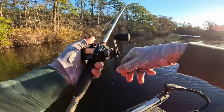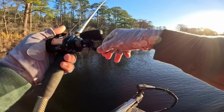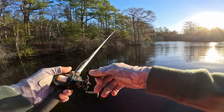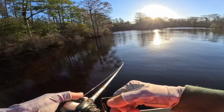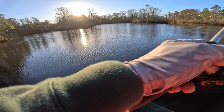Is one coming? They're rough. A lot of times when them fish get set up here, they'll just be in one little spot. Yeah, right there. Like you should come through them right there. Couple fish sitting right in there.